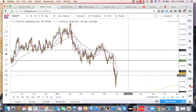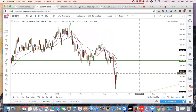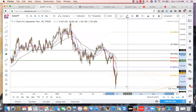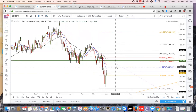Also, our moving averages are all pointing to the downside, showing there's still bearish momentum in the market. So 128 for this week is going to be a key region. If price can't break back above 128, then overall, I can see this Fibonacci retracement playing out from this high down to this low. We got a 38.2 retracement. I would like to see price pulling up towards this 61.8 retracement at least before I sell it.